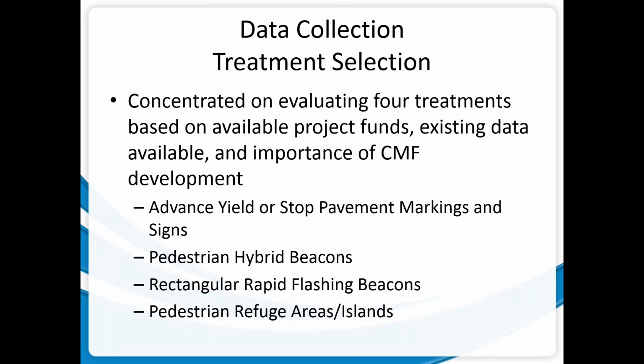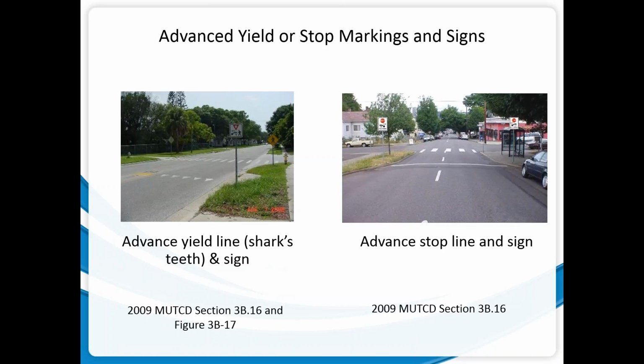So essentially, we narrowed down the treatments to the 4 that were mentioned before, and I'm going to run through a little bit about what each one is, and forgive me if you all are already familiar with these. This one, the advanced yield or advanced stop line and sign.